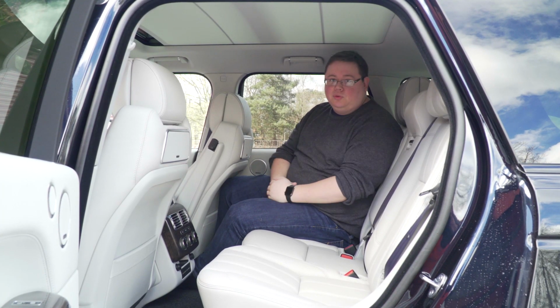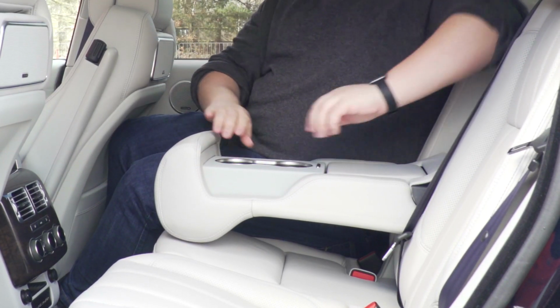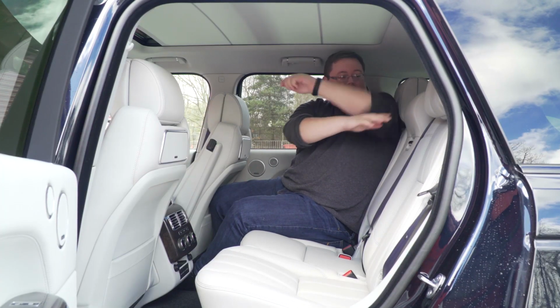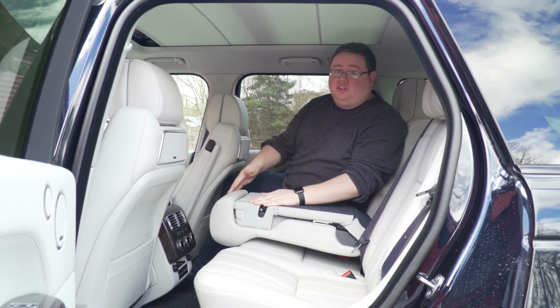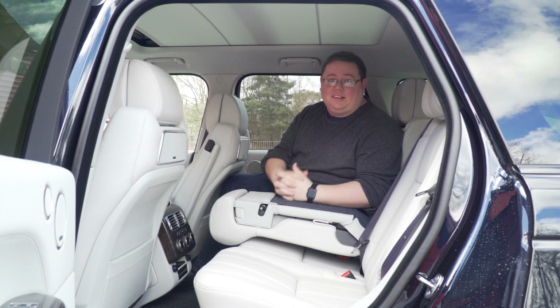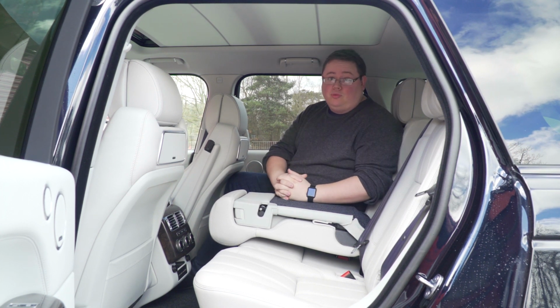This central seat is also pretty clever. If you bring it forward a little bit, then you've got two extra cup holders in here and an extra storage space, but if we swing it back into position and then bring forward the whole section, then you've got what's called a ski hatch, and that allows you to load long items such as skis or perhaps a set of golf clubs into the car lengthways without taking up too much extra room.